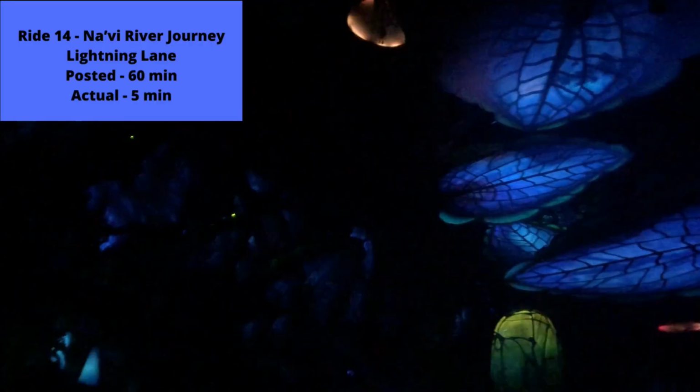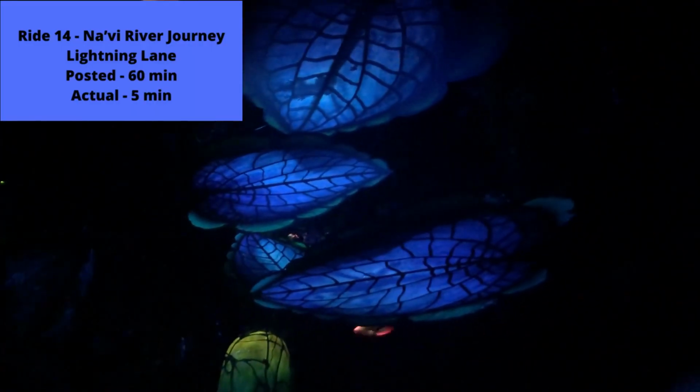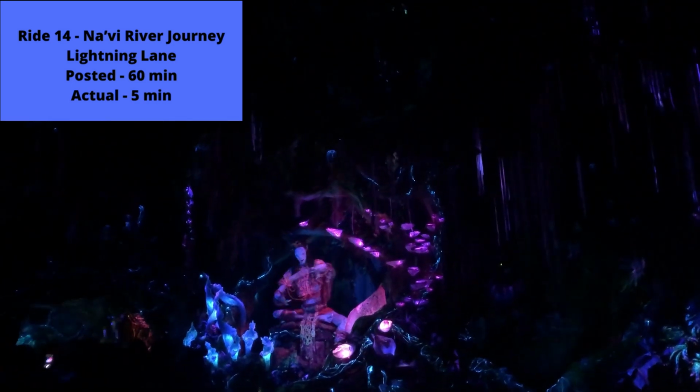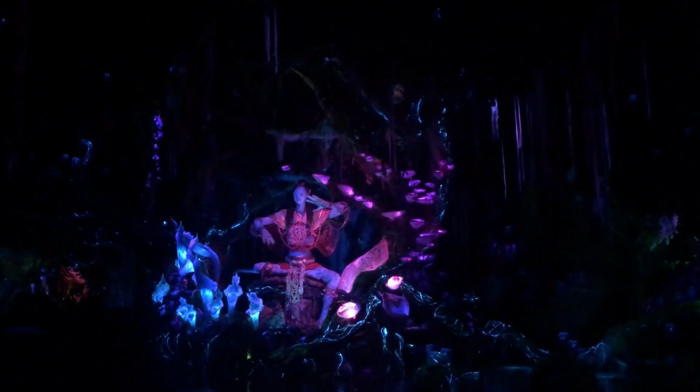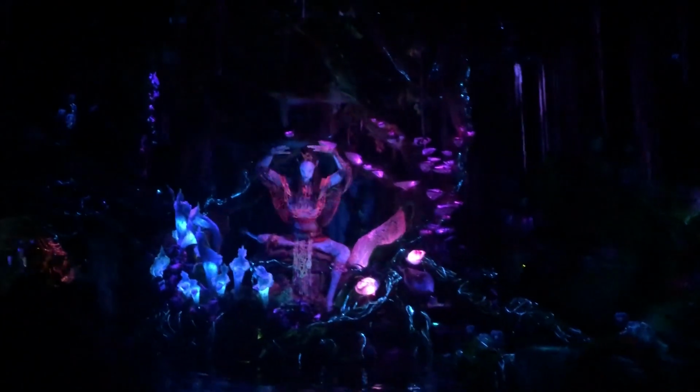I don't think we'll get on Flight of Passage. I think we're at about an hour wait, and this is still only Park 2. I'm going to break one of my rules and wait 35 minutes for Flight of Passage. I am chowing down on my food because 35 minutes for Flight of Passage is ridiculous and it's the last ride I need to do here. So I'm eating fast.